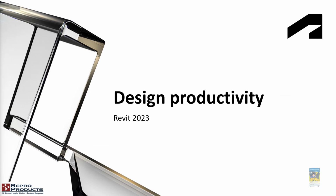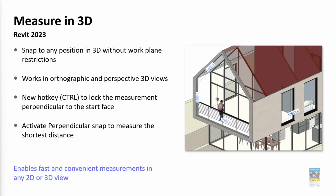So under design productivity, measuring in 3D. Now Revit has the ability for you to measure in 3D, snapping to any position in 3D without a work plane, working in orthographic and perspective, using the hotkey Control to lock the measurement perpendicular to the start of a face.